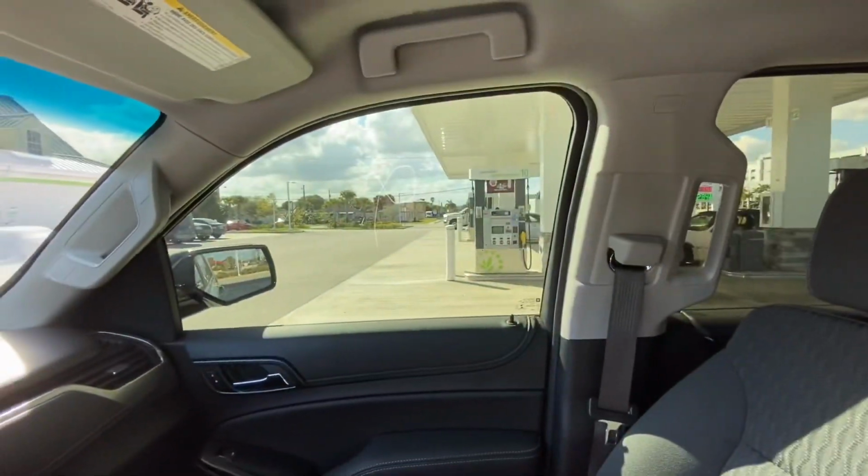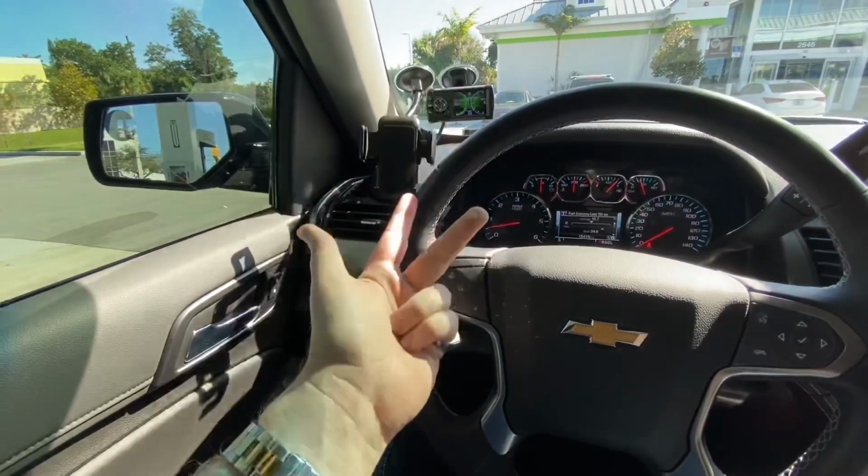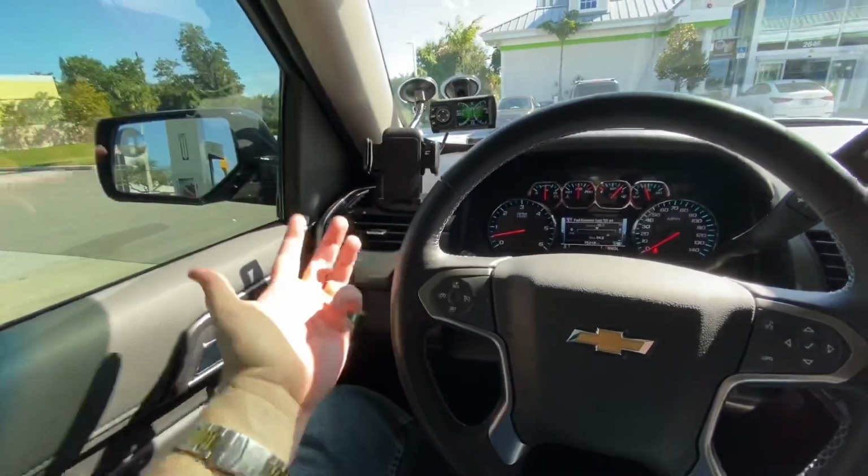All right, so there you have it. Tint is installed. The next thing you're going to see is new grill, new rims, new lights. Like, I'm about to mod the crap out of this truck.